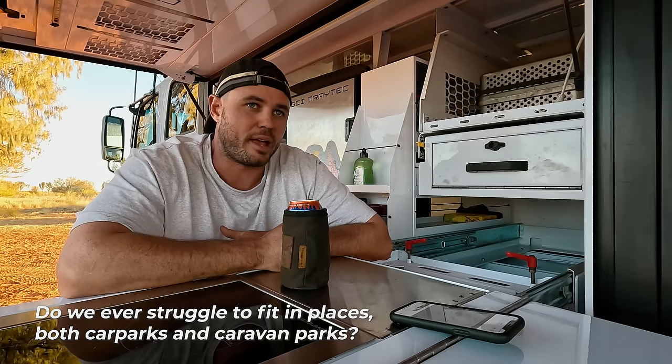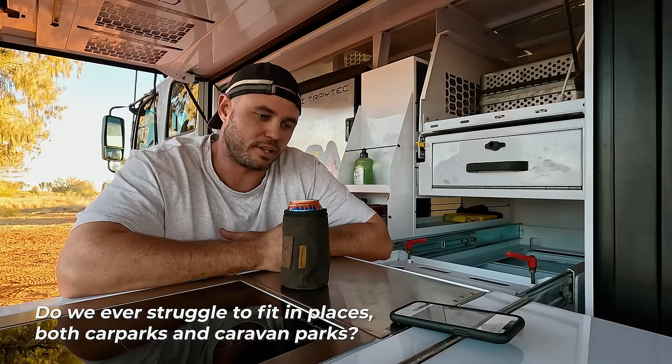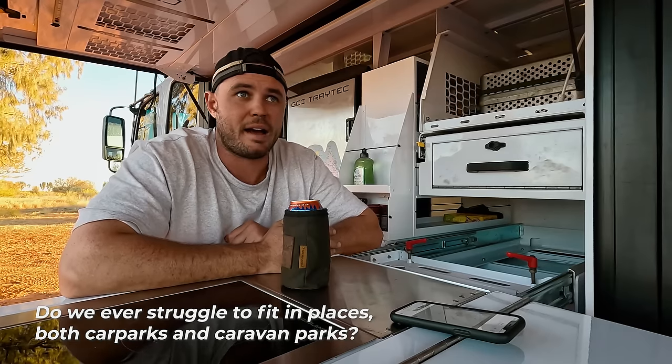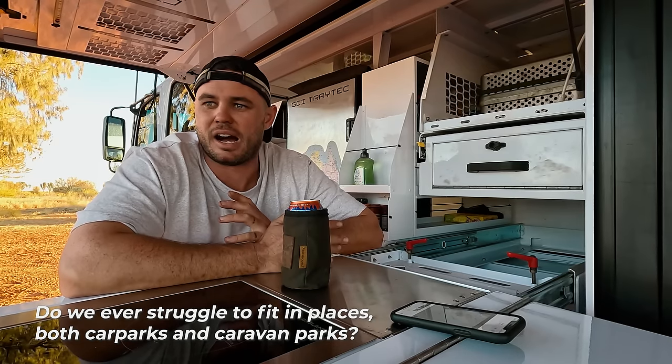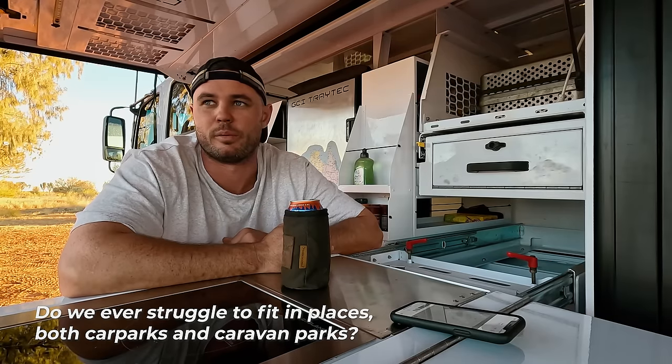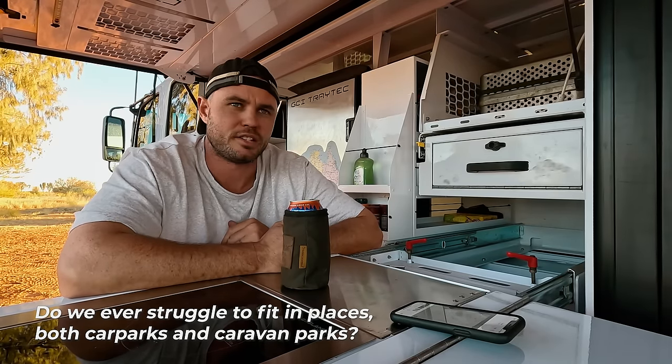But in saying that, when we are in towns, when we're restocking, when we're doing these things, you just find a way. There's plenty of examples that we have of us just parking the truck in car parks and just making it work. Like, we fit. We've never had an issue in a car park where we've gone, oh, we've got to go home, can't fit here. Same in caravan parks.